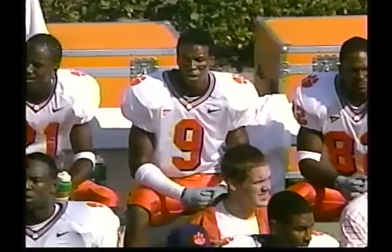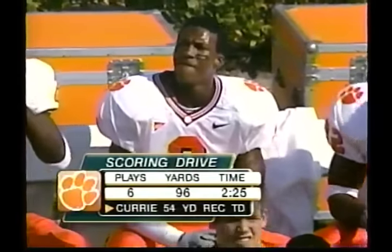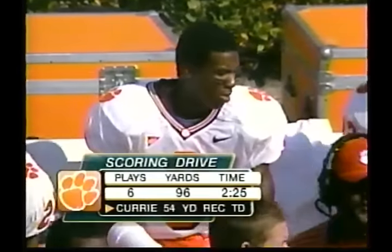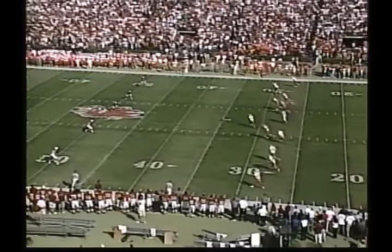And as we said earlier, it's a quarterback that you want to usually try to keep in the pocket, but sometimes he can hurt you from there as well. And Curry, the young freshman, with the touchdown, making the play. Mazzara will kick off for Clemson.